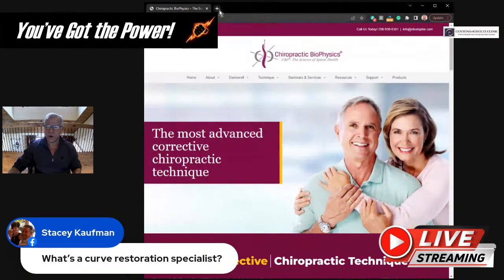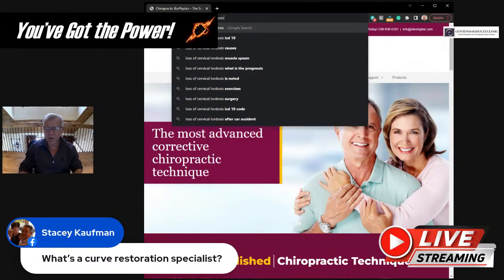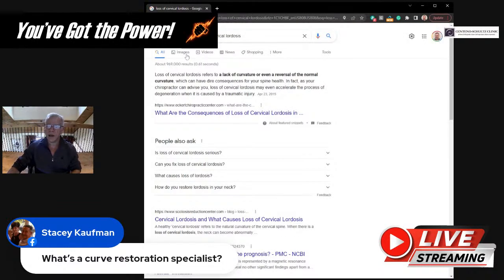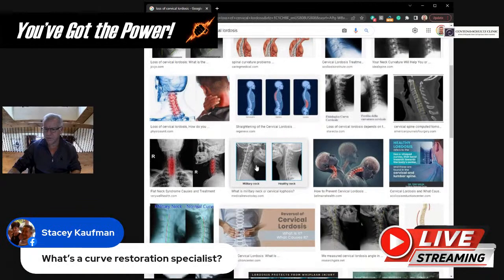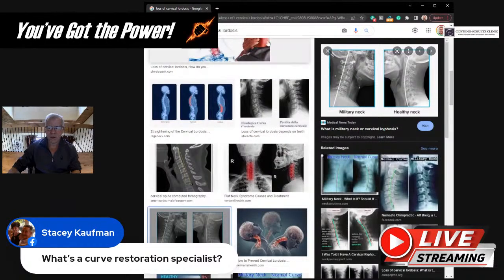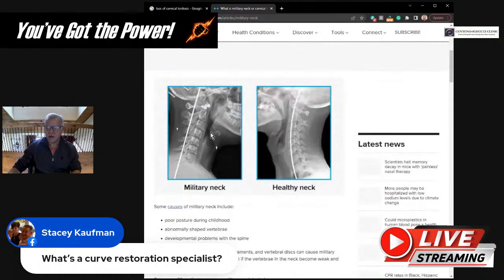We were talking about loss of cervical curve, so let's look at what that is. That would be loss of cervical lordosis, is the medical way to say it. What that means is the curve can be straight or kind of go backwards. Let's see if I can find a good picture for you there. There we go. So a healthy neck has a normal curvature, and you can lose that curvature, or it can even go backwards, and that causes all that pressure on those upper neck ligaments. So that's what I was talking about before.